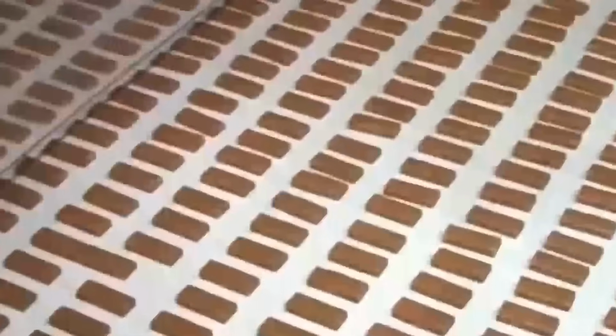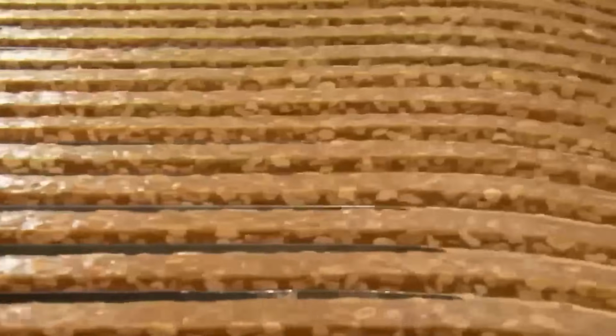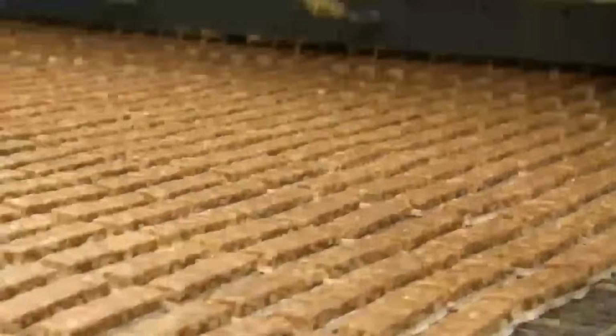Before being incorporated into the bars, the peanuts are roasted in industrial ovens to enhance their flavor and crunch. After roasting, they are cooled and evenly distributed over the caramel layer using precision peanut dispensers. These machines ensure that each bar receives the right amount of peanuts, maintaining uniformity across all Snickers bars.